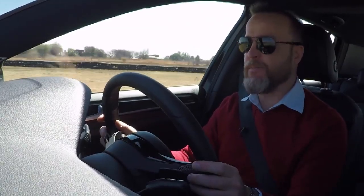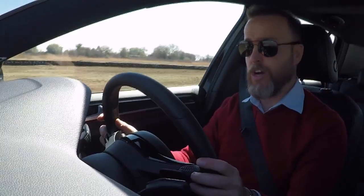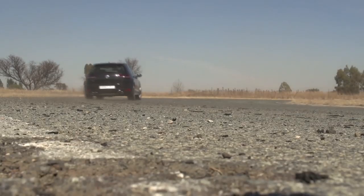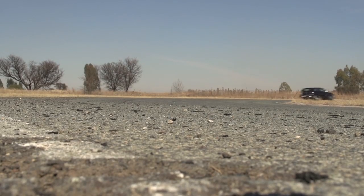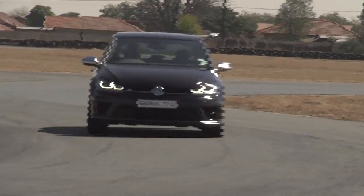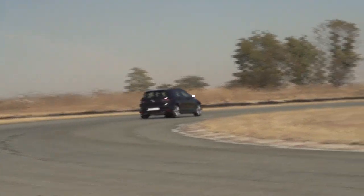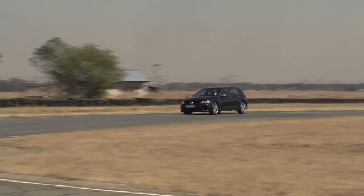But more than the power, it's the sharper steering and the better grip and chassis feel that are the biggest differences between the two cars. The Golf setup tells you what's going on underneath you far more than the Scirocco. It sounds better and accelerates harder, but more than any other reason, it's the chassis feel that makes it more enjoyable and makes the Scirocco feel dated by comparison.